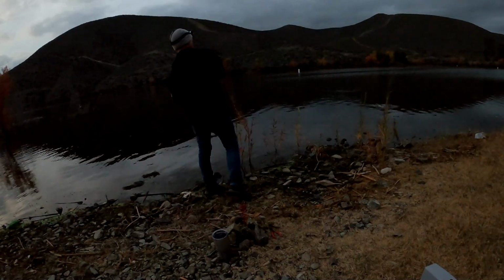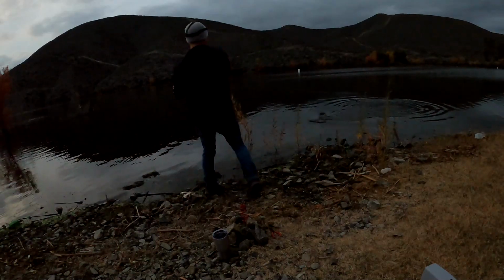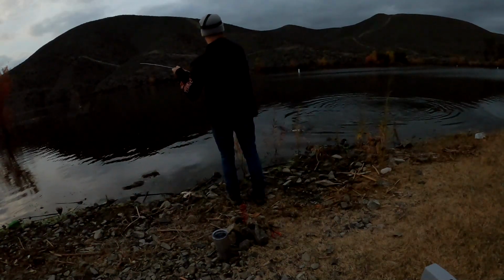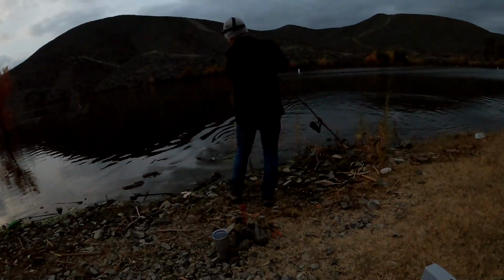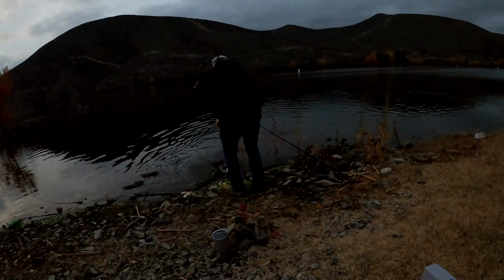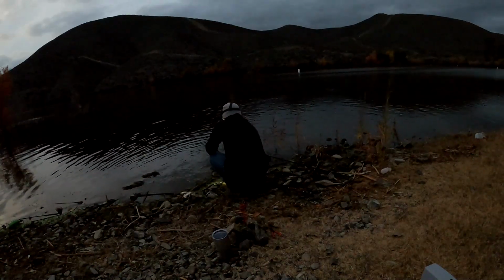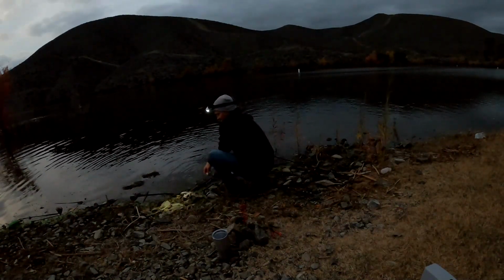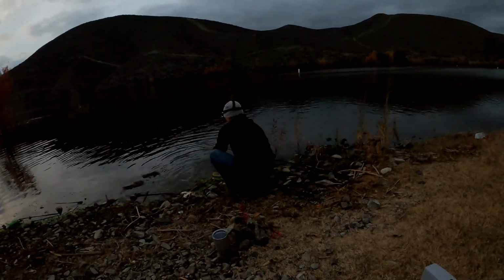Come closer. Oh, look at you, man. There we go, nice catfish. So cool. Wow. He even gave me my bait back. Oh, that's your bait? Yeah. You put your meat? It's like a piece of mackerel from the ocean.